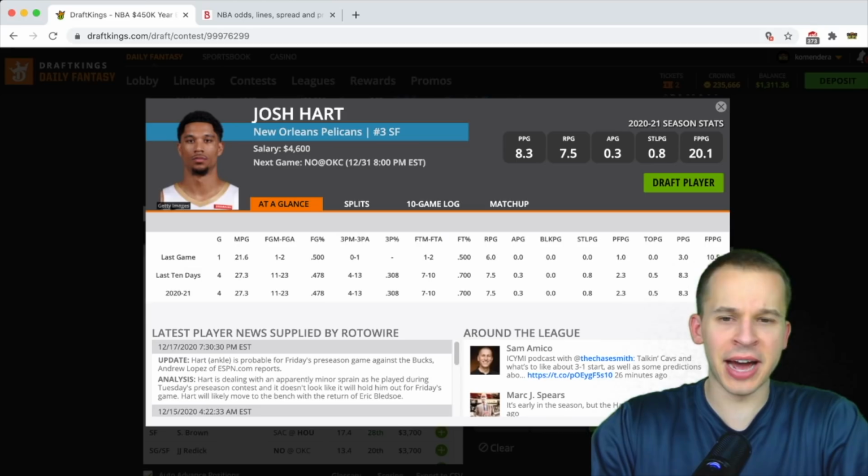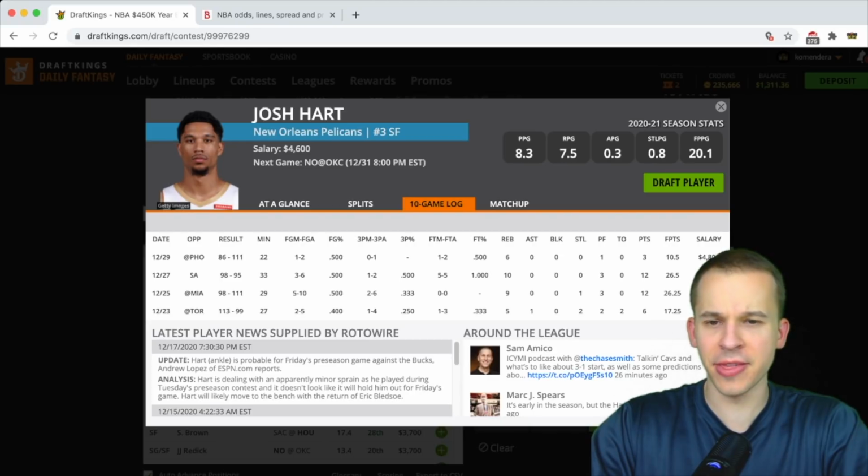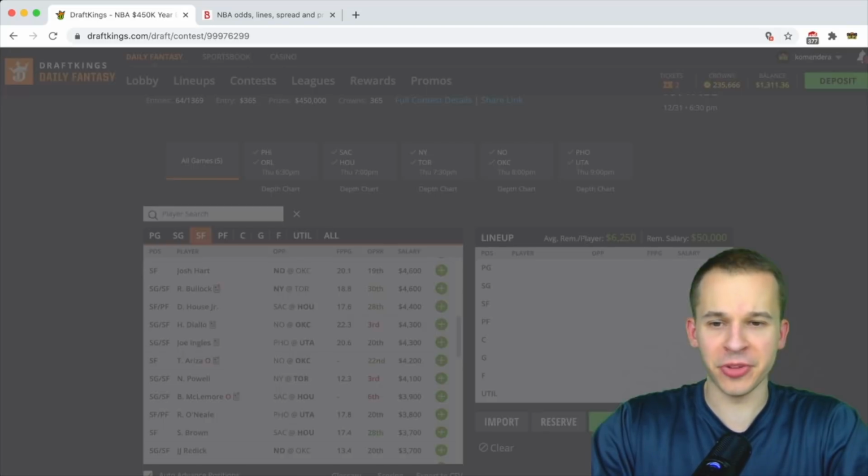Josh Hart, in the blowout, obviously didn't play a ton, only 22 minutes. I think the normal plan is for him to play high 20s minutes. I think he's a decent value play. Again, he's been playing pretty well in the games that have been competitive.